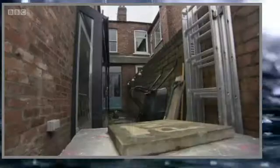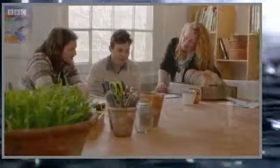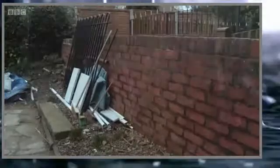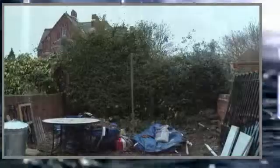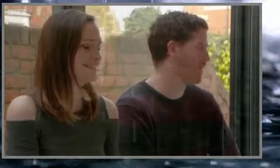The garden's been used as a bit of a dump for all the excess material. It does look like that, doesn't it? Which is a bit of a shame. Yeah, on top of that crazy paving. At the moment, we don't use the garden at all. But that's because there's nowhere to sit, there's nothing to look at. It's just a dumping ground.